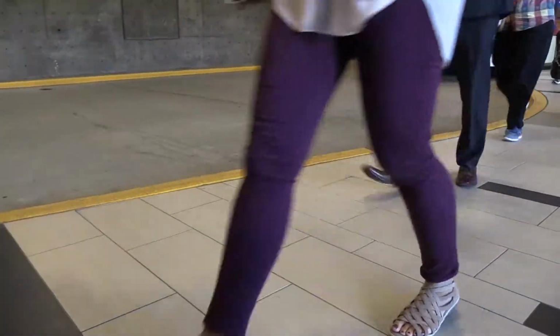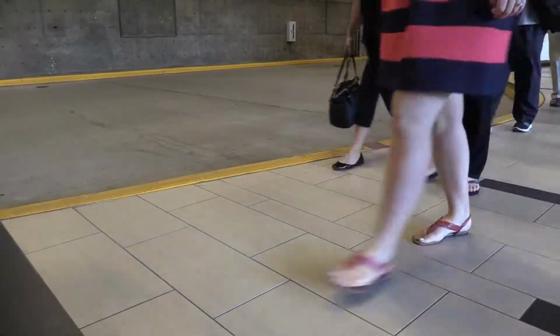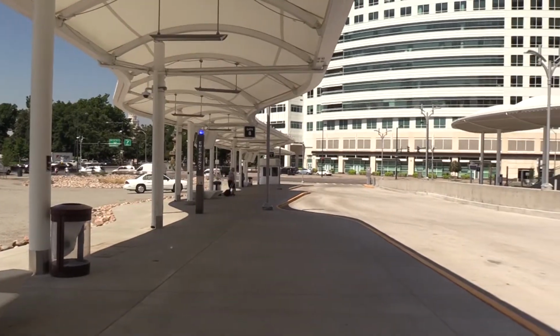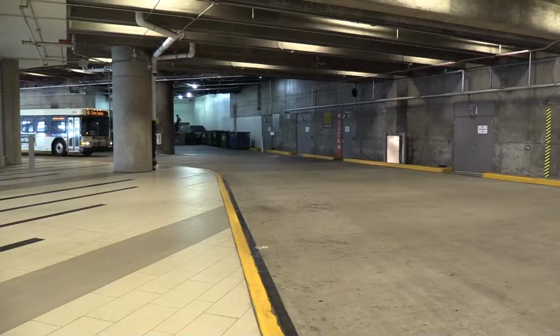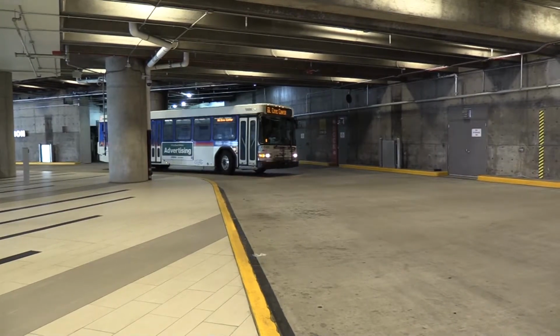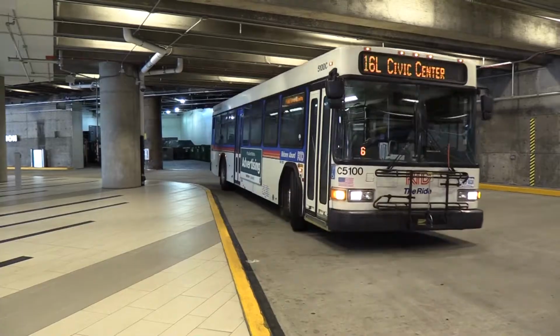Previously, the terminal layout for the bus gates was not necessarily inefficient, but we had a lot of property for not as many gates. So in the second round, we really tried to maximize the number of gate stops that we could get for RTD. In doing so, the interior terminal size did shrink, but our number of gates grew from, I believe, 5 or 6 up to 9. So we were able to maximize the overall property for what the actual intended use of the facility is.